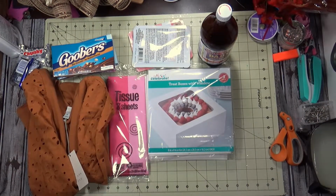Hi everybody. Today I am putting together a little gift package for my mom, so I thought I would show you guys what I'm doing and why I'm doing it and then how I'm wrapping it. Mostly how I'm wrapping it because, unless your mom is my mom.